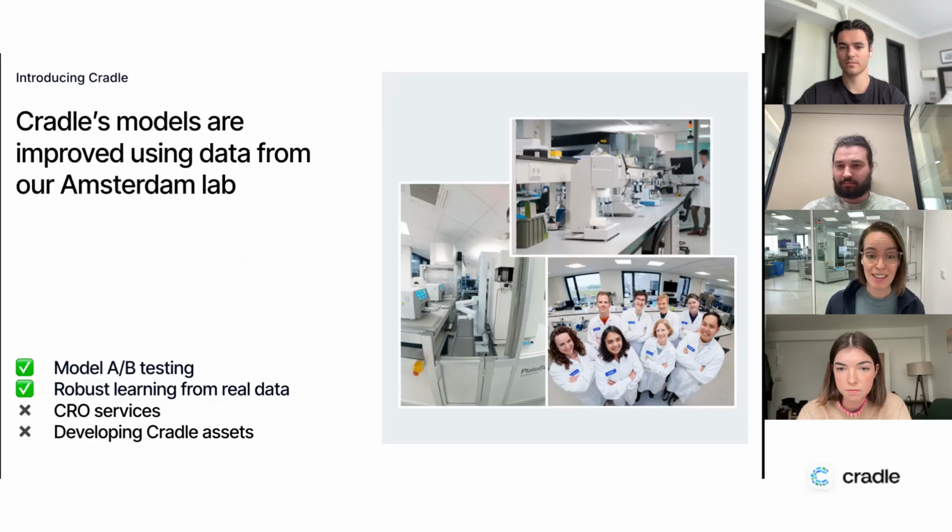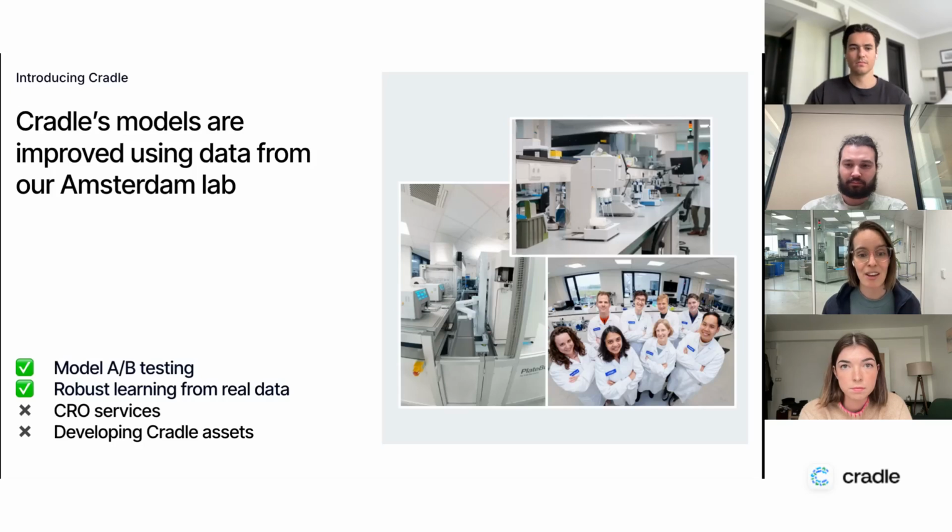In the lab behind me, this is actually not a green screen, is where Cradle runs wet lab experiments. We do this so that we can A/B test any iteration of our models to make sure that they are robust and have seen real-world data before they're shipped to you as potential customers. We don't actually offer CRO wet lab services. We're also not developing assets in-house. Really see it as the testing grounds that we're using to improve our models continuously, kind of like a self-driving car company would have cars on the road driving through different neighborhoods to make sure that they don't hit a chicken by accident here and there.